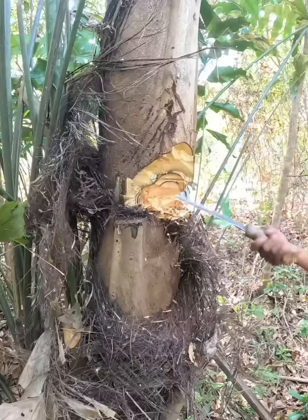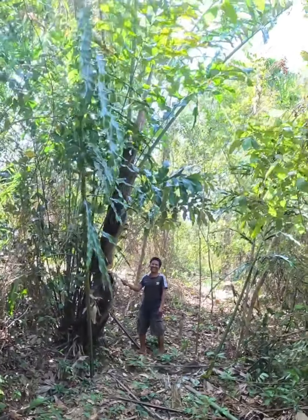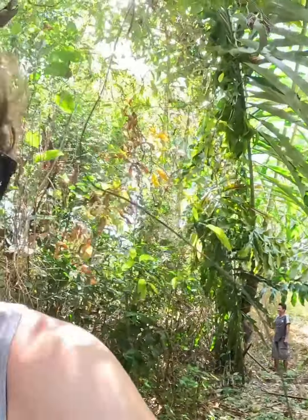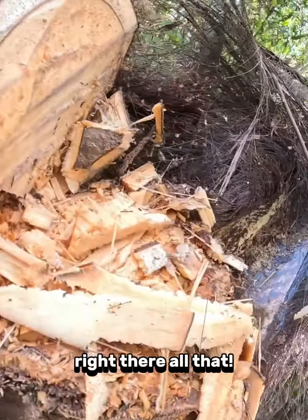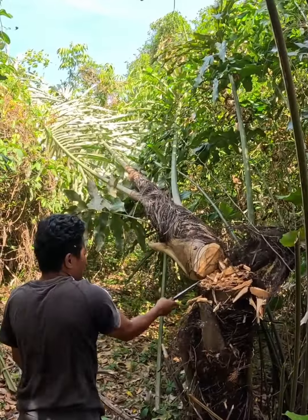Oh, oh, oh! Oh no! Oh shit! Guys! Okay, so the tree's completely fallen, guys. Look at it here. Whoa, right there. All that. Oh, the smell of it. Oh, here we go.